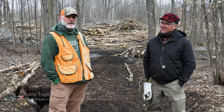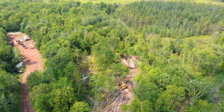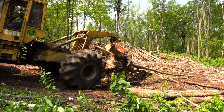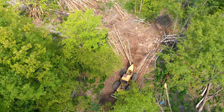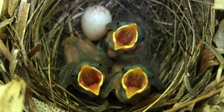I'm a forester for the American Bird Conservancy, and we have a partnership with NRCS to help private landowners manage their land for young forest wildlife. It's a commercial timber sale that's designed to create a disturbance that will lead to young forest habitat, brushland and young trees coming up that young forest wildlife like golden-winged warblers will be able to use for their breeding needs, which is the main thing that warblers use it for.